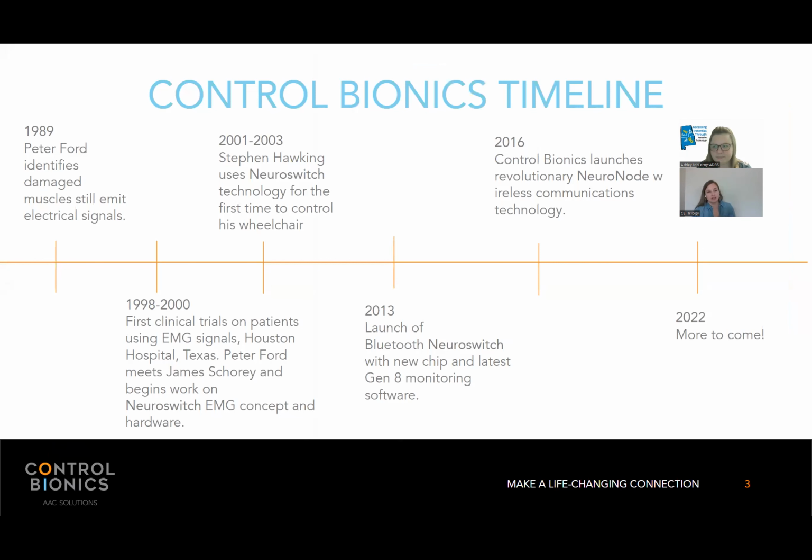In about 1989, Peter Ford, who is one of our creators of the NeuroNode, started recognizing that damaged muscles could still emit those electrical signals and impulses from the brain. He originally started with James Shorey, our chief technical officer. They worked in conjunction and started the Neuro switch, which then went into the Neuro educator for neuromuscular retraining. They were able to have Stephen Hawking, which is pretty cool, try out the Neuro switch to control his wheelchair at the time.